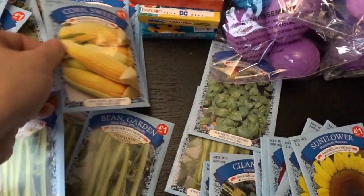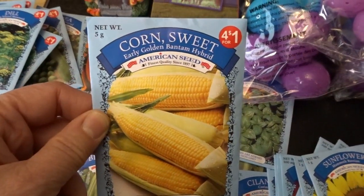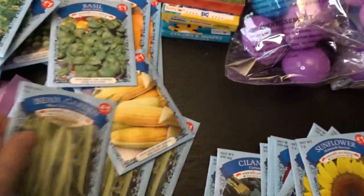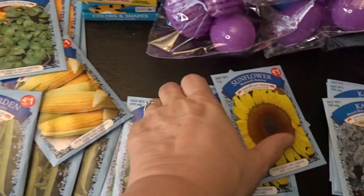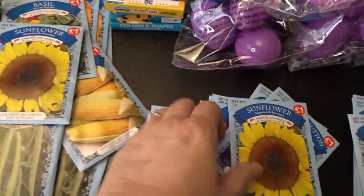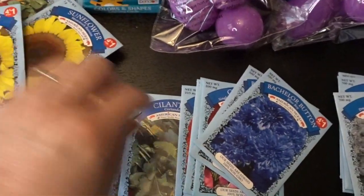I always like to grow a little bit of corn, so I thought I would try out this one here. Some basil. Another bean. Maybe I bought 6 of those beans. That's okay. I use a lot of them. And then some flowers here, some sunflowers. I love tucking those around.